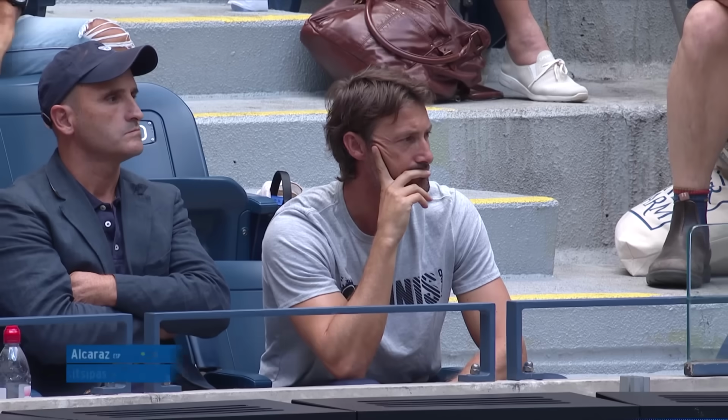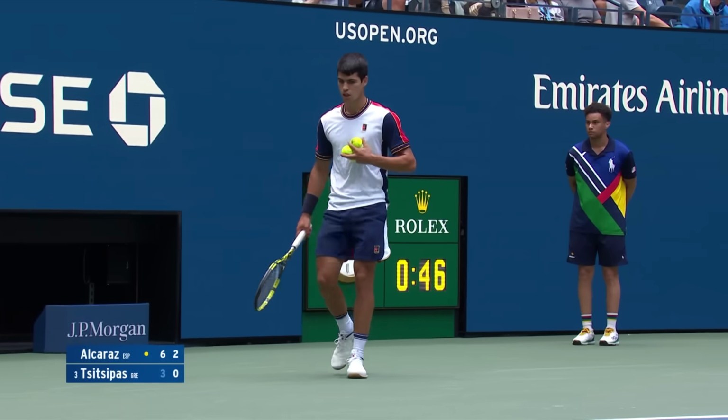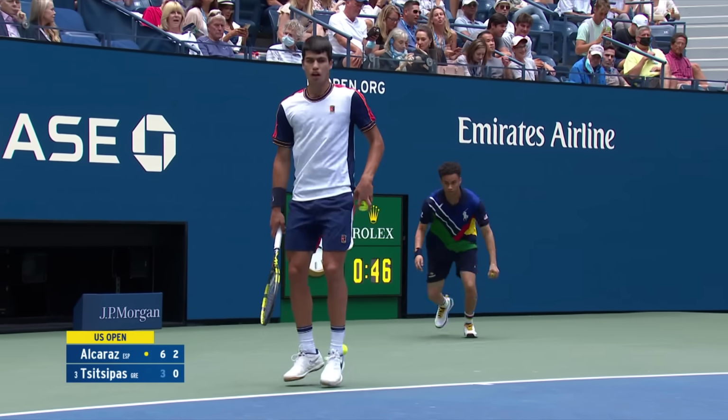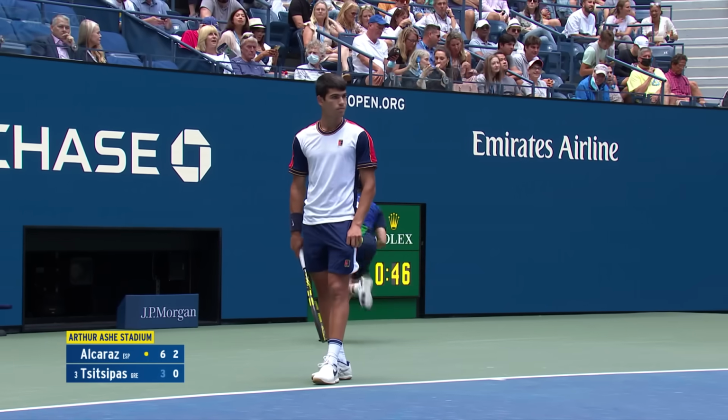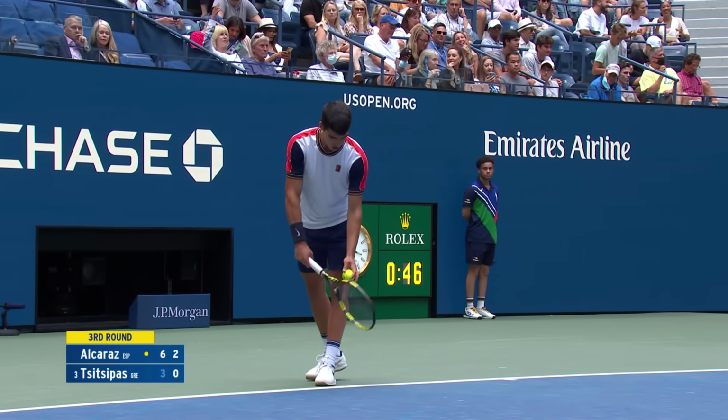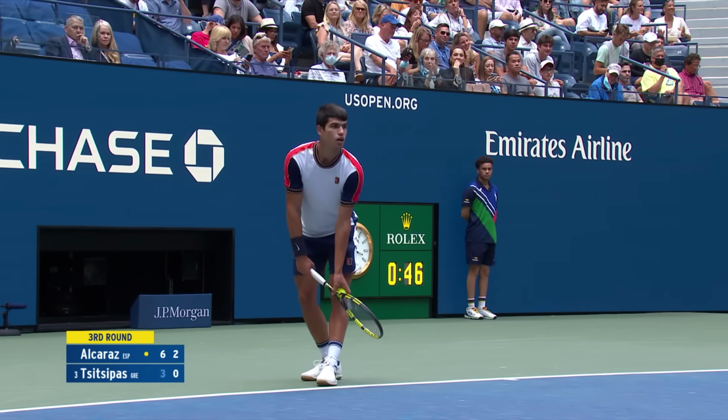Well, Alcaraz has certainly picked the right guy to channel in Rafael Nadal. And the thing that I'm impressed with so far in this match is he gives those fist pumps, gets himself all fired up, and then he gets right back to business. The focus is back in the face. Very level-headed.